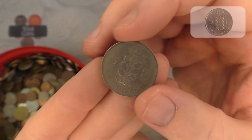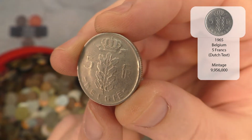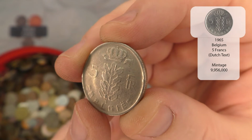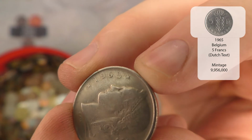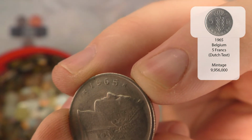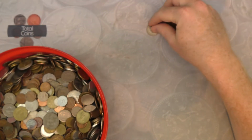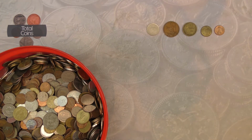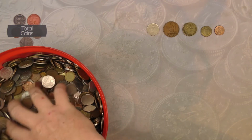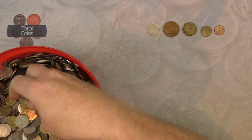Then we've got a 5 francs from Belgium, and just down the bottom there we've got the Dutch spelling of Belgium, and the year is 1965. Very nice. So I have actually got all of my Belgium coins sorted now. They are all in coin flips in my, I've got 2 little flight cases. I think it's just from the letter T onwards that I've got to finish sorting out.